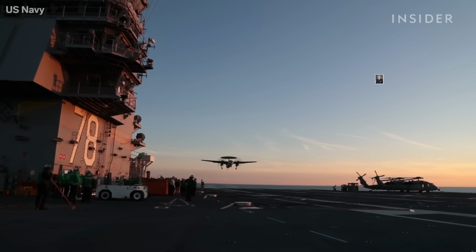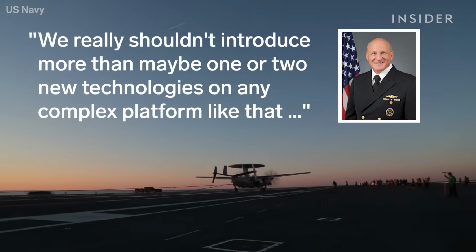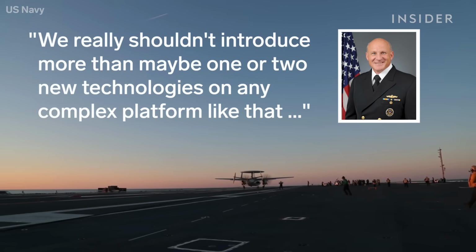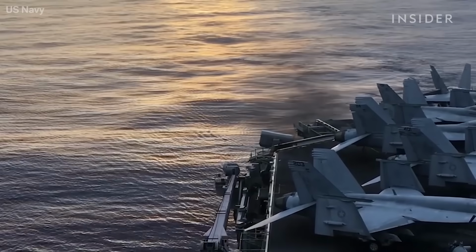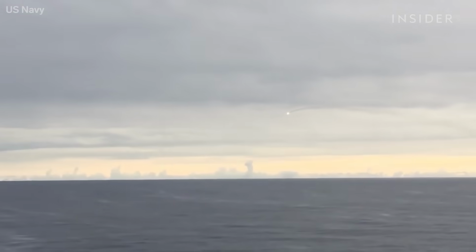Admiral Mike Gilday, the chief of naval operations, said it was a mistake to introduce more than maybe 1 or 2 technologies on any complex platform at a time. Admiral Gilday is right. What you want to do is only do 1 or 2 new technologies on a new ship. And here's the reason why. Ships are the only weapon that the prototype, the first of the class, goes to war on.